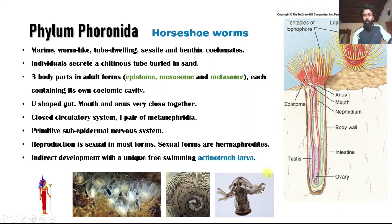So, moving further to another character, see the alimentary canal, it is U-shaped. So, U-shaped gut is another feature for the lophophorates because it is also shared by phylum Bryozoa. U-shaped gut is also seen there. Mouth and anus are closer to each other. Look at this image. You can see the mouth opening and anus opening are very close.